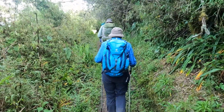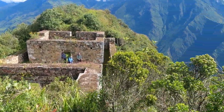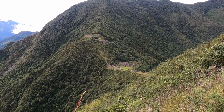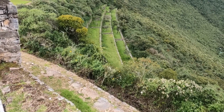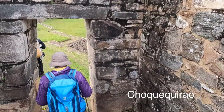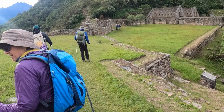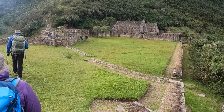Fighting our way through impenetrable jungle, we neared the Inca fortress. Well, there it is, Choquequirao. And now we enter through the gate. Oh, look, there's two other people here. How dare they? Can't expect to come to archaeological ruins and find other people.